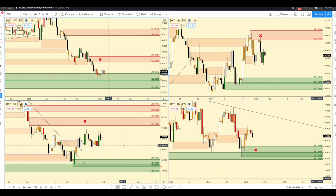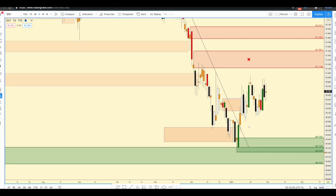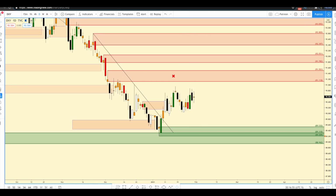Alright guys, first we're going to look at the US dollar, and as you can see on the COT reports, their long percentage to short percentage still remains 66% short to 34% long. And looking on the daily time frame, for those of you that are in the Discord group, you know that I've been waiting for price to basically break this high right here on the US dollar, because that is what I would prefer to happen before making any move whatsoever.